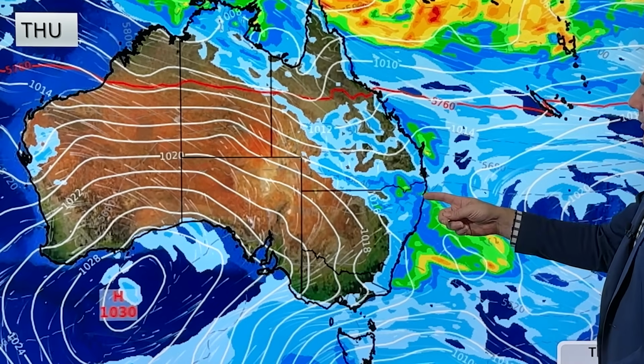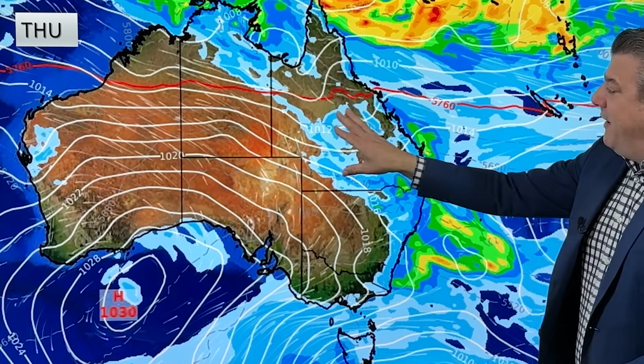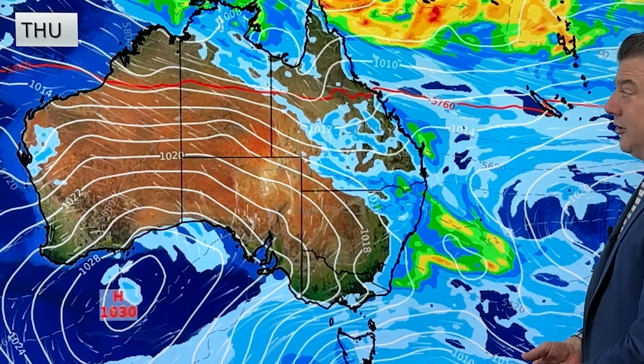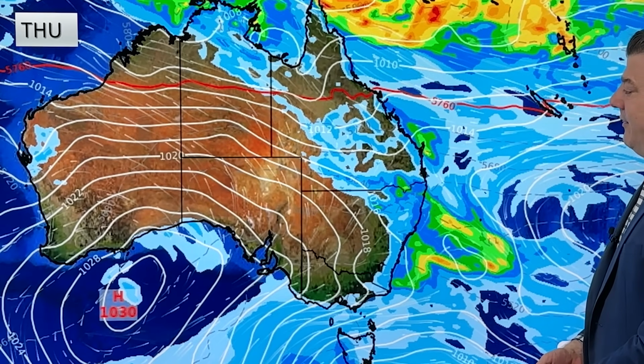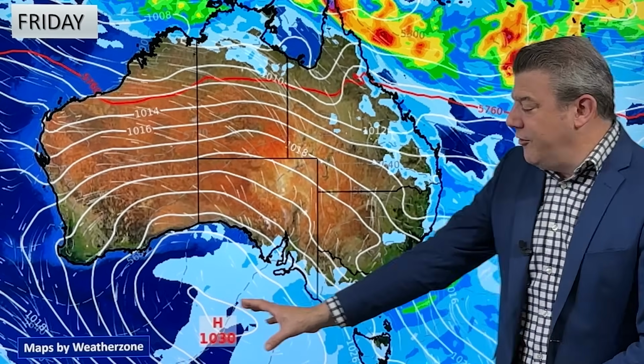Look at the eastern side though. If you're in Sydney, if you're in Port Macquarie, if you're in Brisbane, it's cloudy. At times, especially into the afternoon, the clouds increase and the risk of showers increases as well. Could be a few thunderstorms, but the pale blue indicates that there is not a lot of rain actually falling in those areas. By the end of the week, the high down here tracking further along.